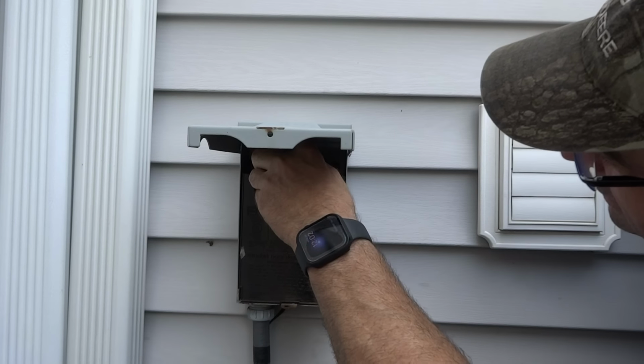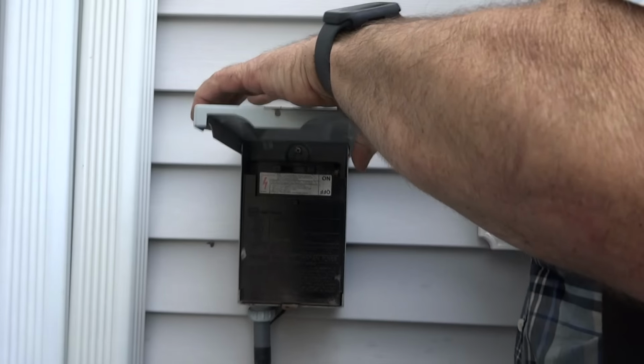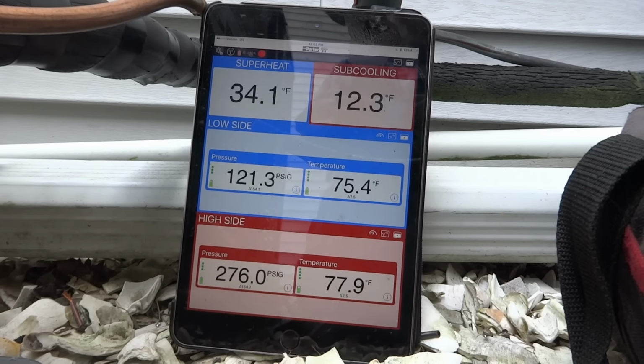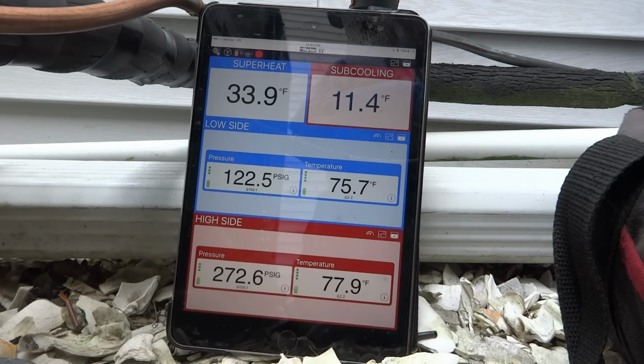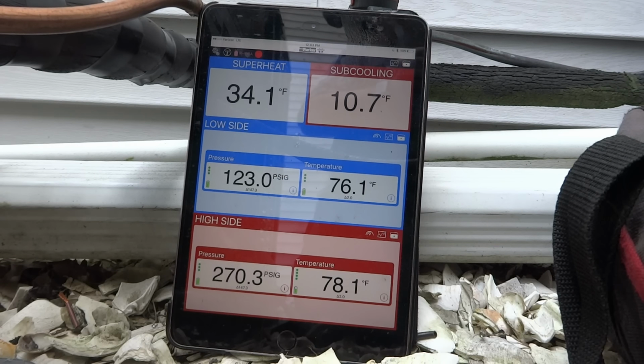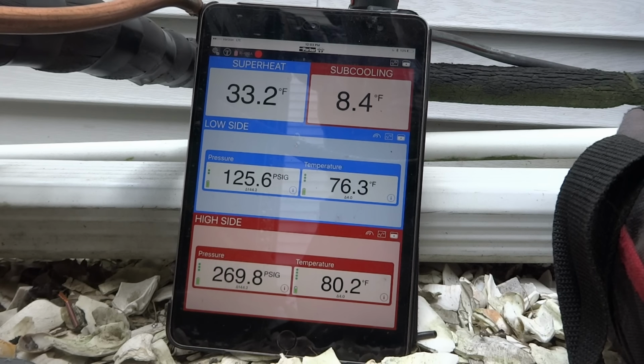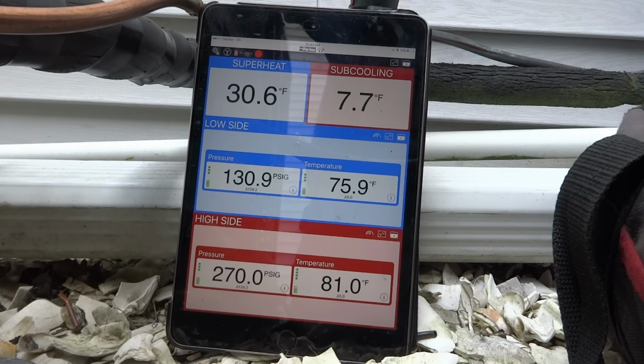Disconnect in there. Gonna have to add some gas to it, you know that. Let it run for like 15 minutes or so. Might not be too far off, to be honest with you, looking at it quickly here. Subcooling probably should be about 9 or 11, something like that, so I'll probably have to add some. Gonna go by subcooling.